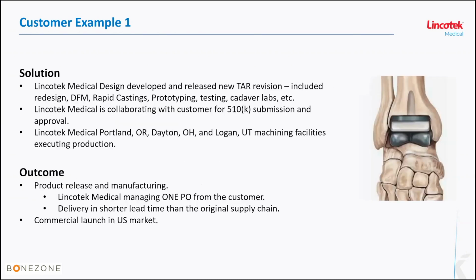So the solution for this example included a redesign completely managed by the Lincotek design group. They managed the DFM activity, which included rapid castings, prototyping of instruments, and testing of the complete system in cadaver labs. That also included mechanical testing as well. The Lincotek team is collaborating closely with the customer for ultimate 510(k) submission and approval.